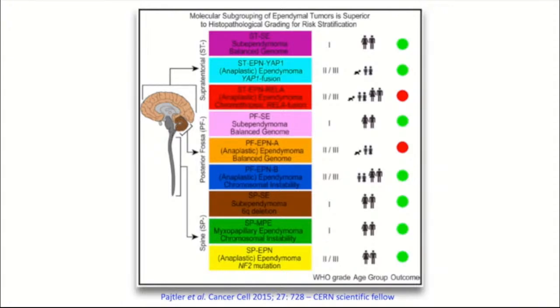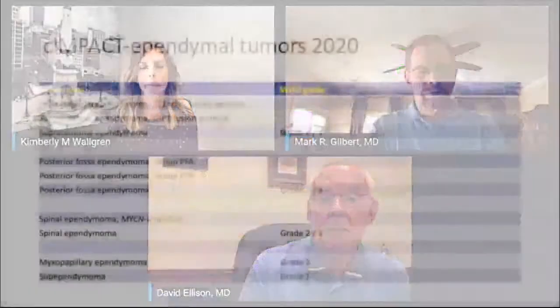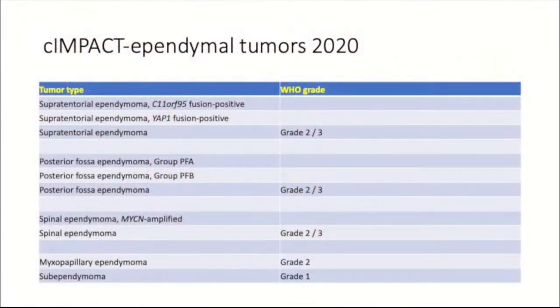In the posterior fossa, we see two major groups split by DNA methylation profiling, and these are called PFA and PFB. PFA tumors are the ones that really occur in young children, and the PFB tumors are the ones that occur in adolescents and young adults. Again, we have a category that's not defined by its molecular abnormality and it remains posterior fossa ependymoma alone.